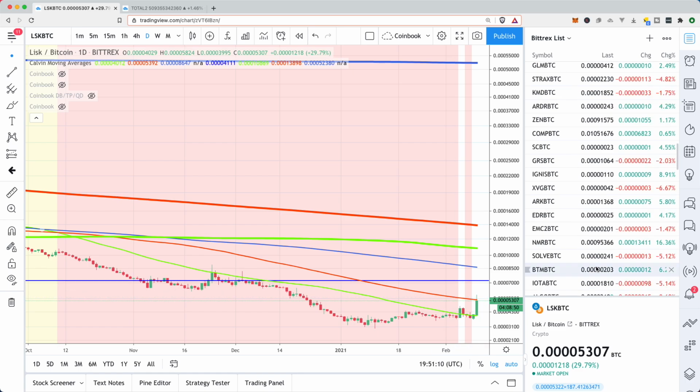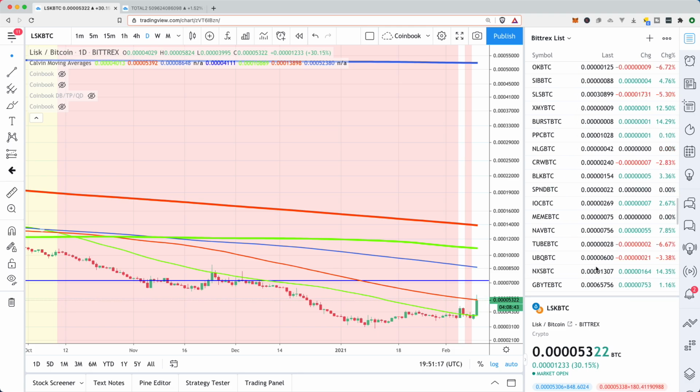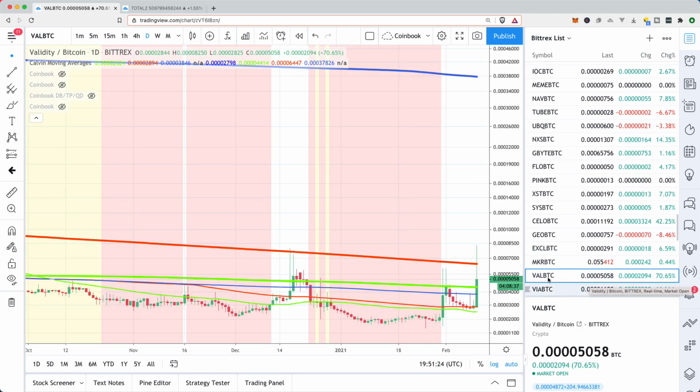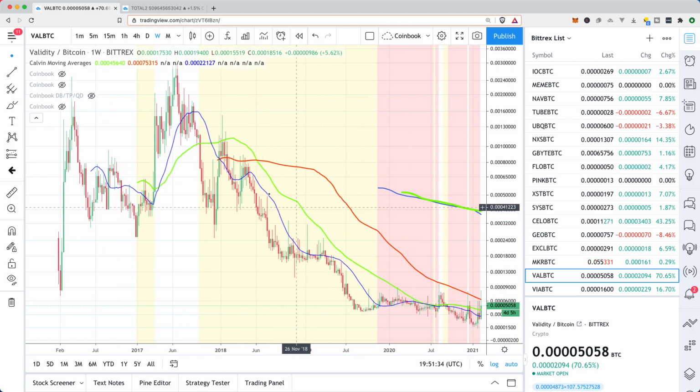The only other coin I really wanted to point out today was Validity. This is an old coin. This is a really old coin. They've done a rebranding, and I don't even remember what their prior name was. It slips me. But you can see how it was just really old, like 2016 old. This coin has been around forever, and it has had a brutal downside, and it has gone for a long, long, long time. Well, where's our resistance at? It's right at around 6,600 Satoshis, right in here.